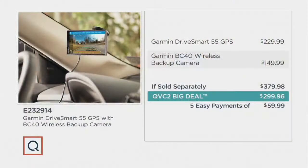It's an upgrade. We're allowing you that upgrade along with the Garmin DriveSmart 55 GPS. So just the GPS unit alone would be $229. If you wanted to add the wireless backup camera to that, if sold separately, it would be $149.99. So our total, if sold separately, value is $379.98. Look at our QVC2 big deal price. We're under $300. We're offering a 5-pay easy pay plan of $59.99. That's for any credit card.